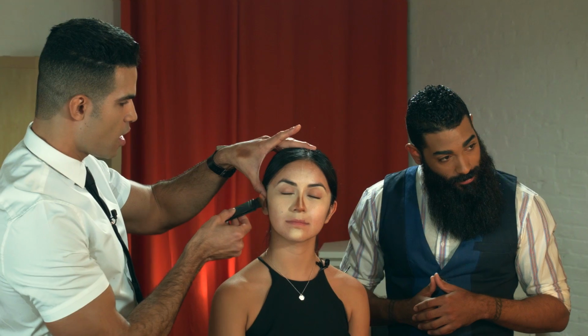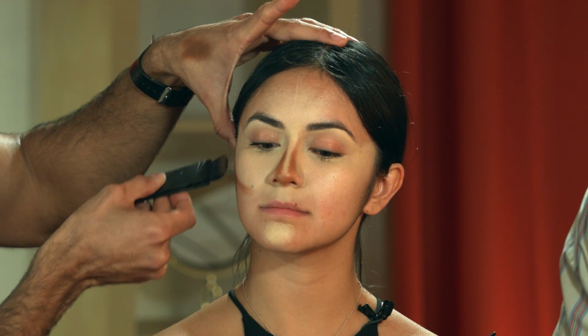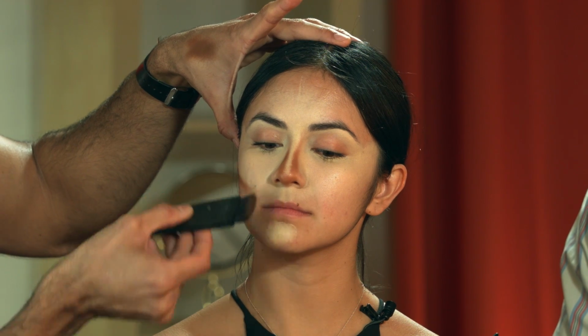The next place we're going to contour are the cheeks. Women always want to have really defined cheekbones, right? Always. And so you're not walking around sucking in your cheeks, the fish mouth, exactly. Now this is an amazing trick because all you need to do is take a brush like this, which is flat, and draw right underneath the cheekbone, and she has instant cheekbones.